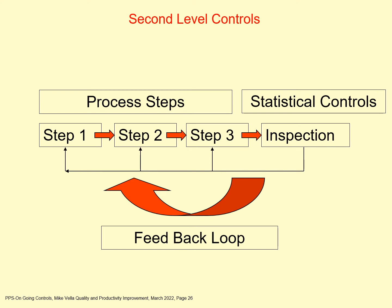This leads us to second level controls. Consider a process, very generic drawing there. Step 1, step 2, step 3, that might be a chemical process, a machining process, a mixing process, any process you might consider. Typically, it's more than one, step 2, step 3, and then we're going to stop and inspect. And at this point in the process, perhaps you're going to be employing statistical controls like statistical process control, SPC. And you're going to inspect and you determine whether the process is okay to continue or you need to stop. And you call this a feedback loop. Second level controls employ feedback loops, often using statistical controls.